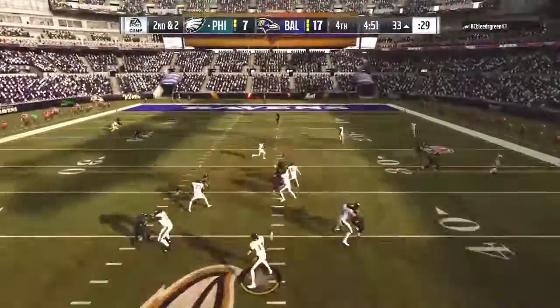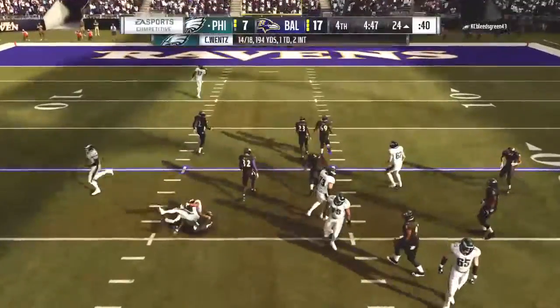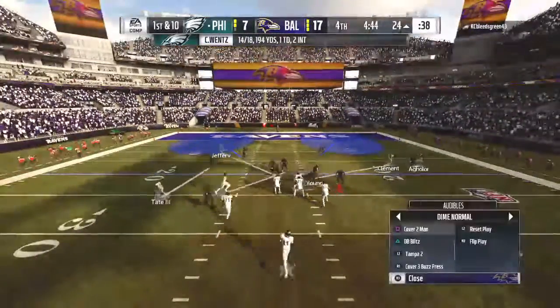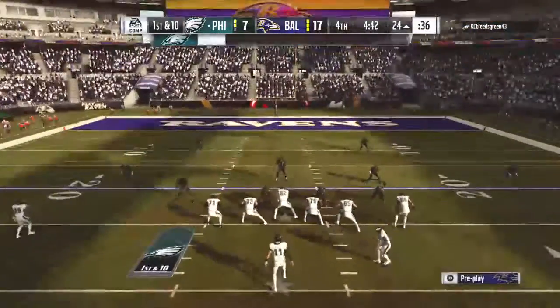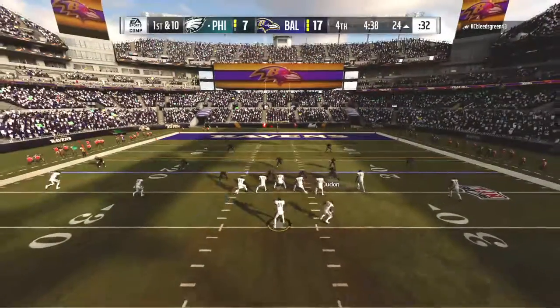Again, they'll throw with Wentz. Over the middle, complete to Tate. And brought down, but not before they're inside the 25. Give them 10 yards there as this offense is on a roll. This drive continues to plunge forward.